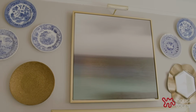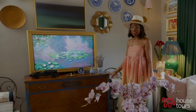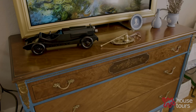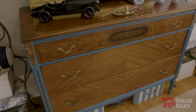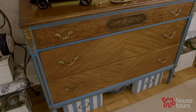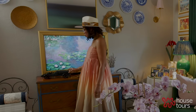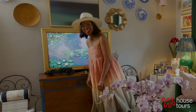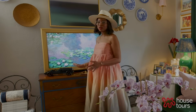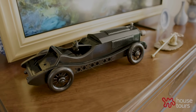I love this antique. Actually, it's a dresser that I've turned into a TV stand, and it holds some of my pieces from A Wanderlust Home, but it's also a very functioning piece to hold my television, to add some really cool accessories. This really fun piece, I wanted it to remind me of Mary Poppins. So it's kind of like an old school vintage British car that goes with the theme of my living room.